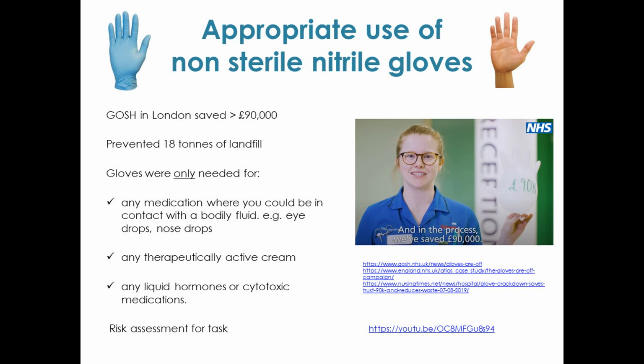So it's incredible how much money and plastic can be saved just by asking staff to first think before reaching for gloves and do a little risk assessment as to whether those gloves are required. So we really should only be using those gloves if there's a risk of exposure to bodily fluids and medication, therapeutically active cream, and cytotoxics. Essentially, if there's no risk of exposure to these things, hand washing is preferred, and gloves are not an alternative to good hand hygiene in hospitals.